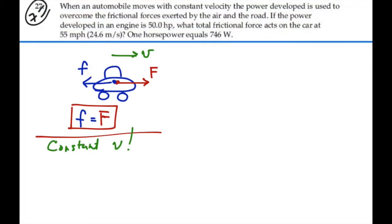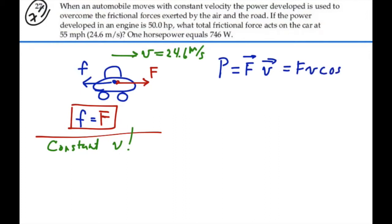The value of that constant velocity is 24.6 meters per second, and we know that power should be equal to this forward force dotted with the forward velocity. So the power is going to equal force times velocity times cosine 0 degrees in this case. Cosine of 0 is going to be 1. So it's simply going to be equal to this forward force times the velocity. Well, the forward force then would be equal to the power divided by the velocity.